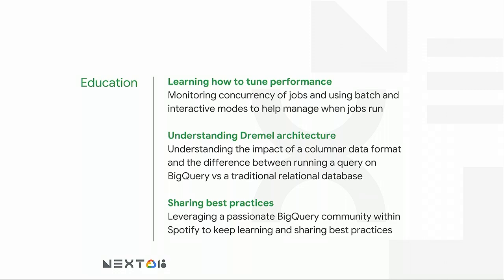The second thing we've been learning a lot about is the impact of Dremel architecture, understanding that it's not a relational database and that using a columnar data store actually provides significant benefits for certain kinds of queries, but can be very different and not work as well for other kinds of queries. And so ensuring that people who are running queries on BigQuery across the company really understand how to optimize for the kind of architecture they're running on.